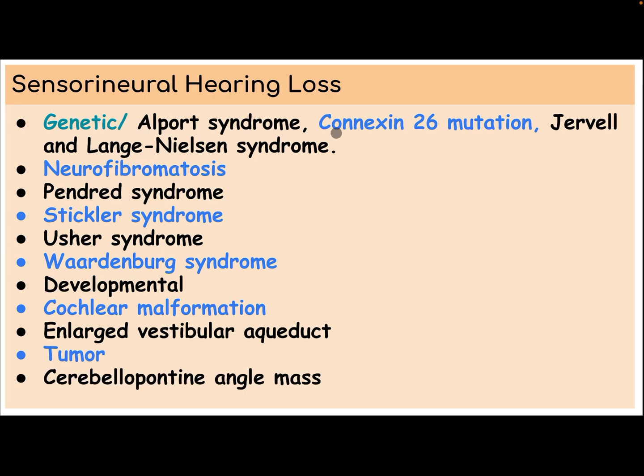Genetics like Alport syndrome, connexin 26 mutation, Jervell and Lange-Nielsen syndrome, neurofibromatosis, Bernard syndrome, Stickler syndrome, Usher syndrome, Waardenburg syndrome. Developmental problems: cochlear malformation, enlarged vestibular aqueduct. Tumor: cerebellopontine angle mass.